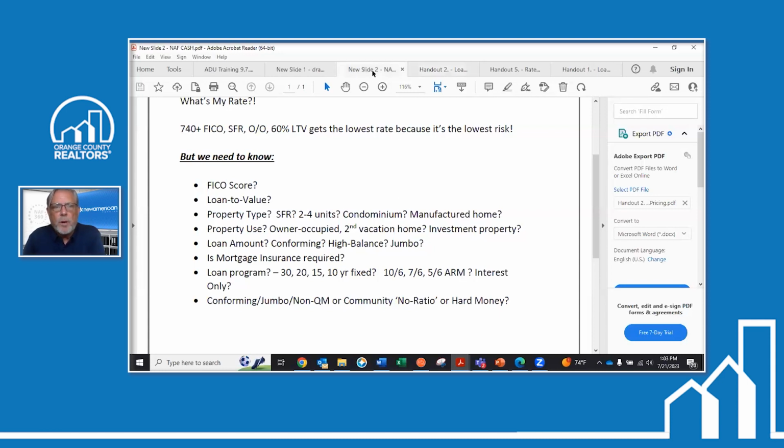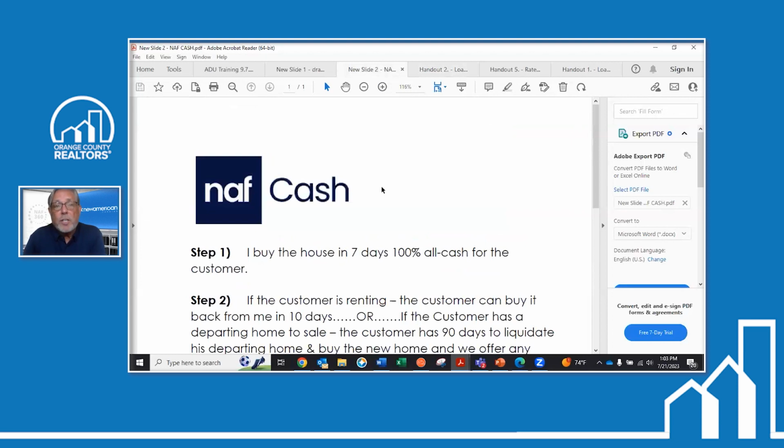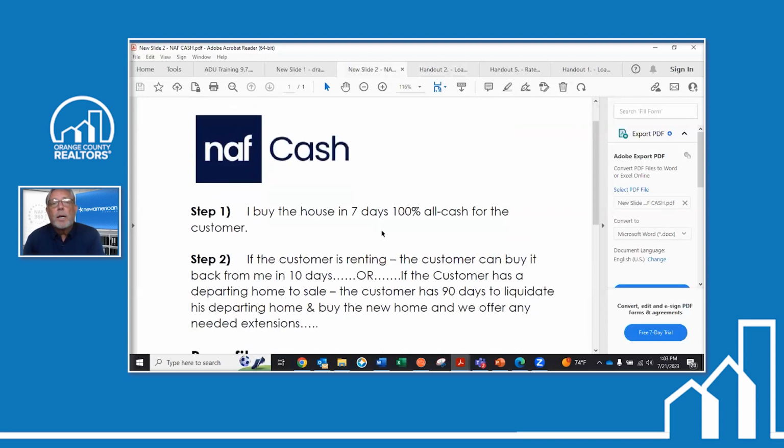There's another program that's called NAF Cash that I wanted to call to your attention. Where NAF Cash comes into play is when you're working with a buyer who's been in the market, who's made multiple offers and keeps getting smoked by the all cash buyer, or keeps getting beat out because he needs to get a loan and the sellers don't want to take on the loan risk for whatever reason, and so they're jumping to either the faster close people, buyers, or the all cash buyers.